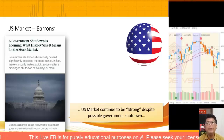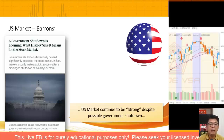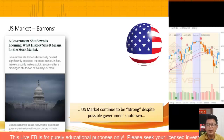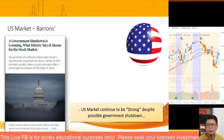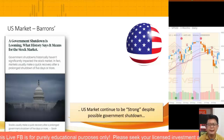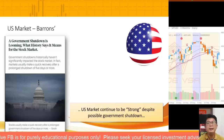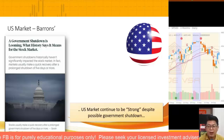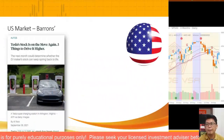So quick recovery, usually, if there is a prolonged shutdown of more than 5 days. So remember, the government shutdown has happened during the period of Barack Obama as well as the Trump era over the last 8 years. So it's not really a big deal. As much as it is, I do think this is just an event that will pass and the market will continue further.